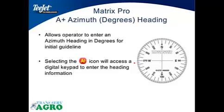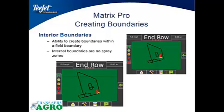Good. Rich, can you tell us a little bit about creating boundaries with the new Matrix Pro? Well, that's one of the new features of this software release, the ability to create and store external boundaries, but also to create internal boundaries. The internal boundaries that we can create, the typical scenario is to create a boundary around a wet spot or a waterway or another obstacle in the field that you are not going to apply.